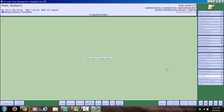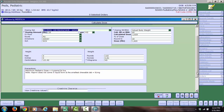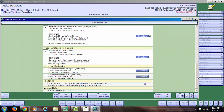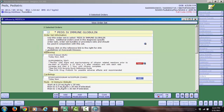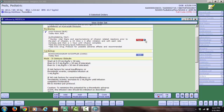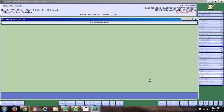Aspirin is typically given 100 mg per kg per day divided Q4, given 4 times a day. Go ahead and hit OK. It exceeds the maximum dose. Again, I would double check that with the Kawasaki guidelines and make sure that is okay. So we got our IVIG ordered, we got our aspirin ordered, we got our nursing protocol. They take vital signs every 15 minutes twice, and then every 30 minutes or whatever the protocol is. Also, there's a link to the protocol. Pretty cool. So I'm going to go ahead and hit OK.